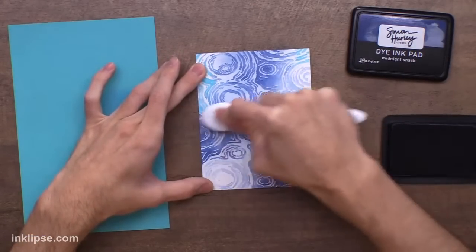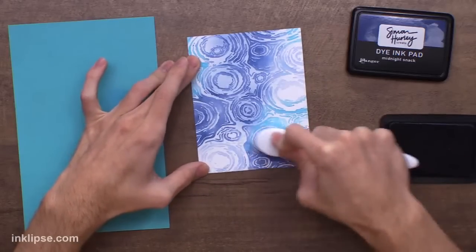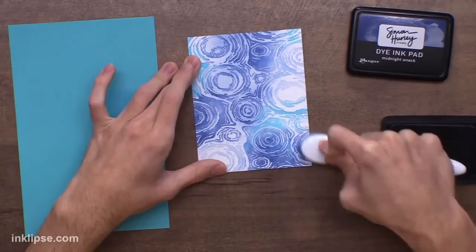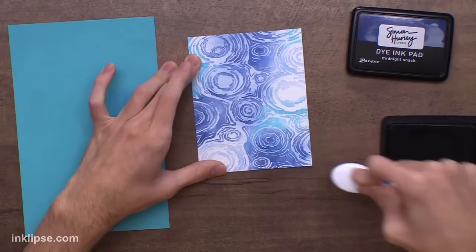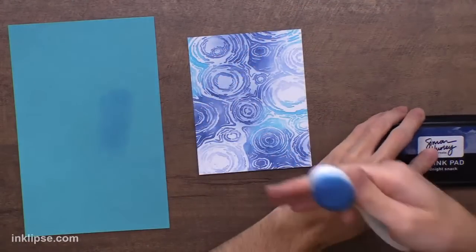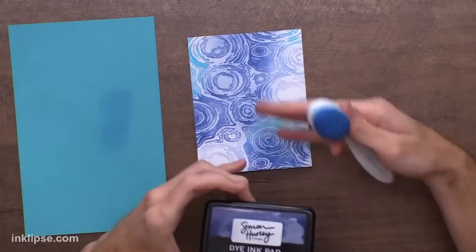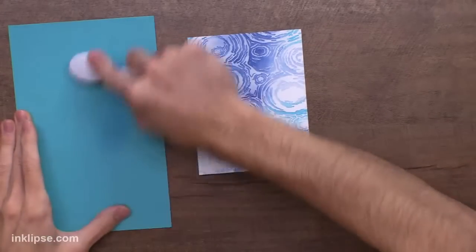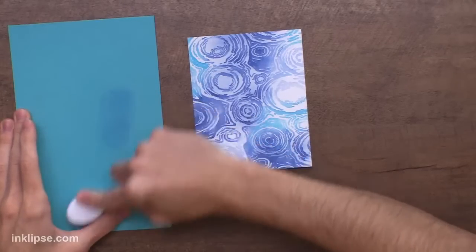I just kind of like that it gets rid of a little bit of that stark white color, and it almost makes it, like I said, kind of blend in like a puddle. That's why I love this background stamp for using on colored cardstocks and stuff like that, because it doesn't make it too stark white in the background, and it almost completes the full background then. All right, so I'm gonna wipe it off to the side.